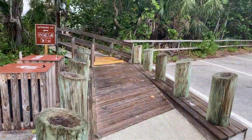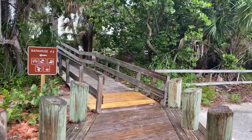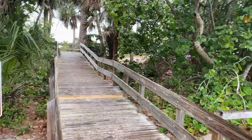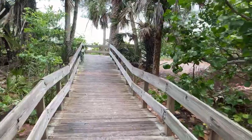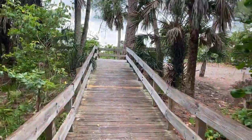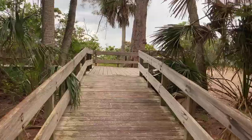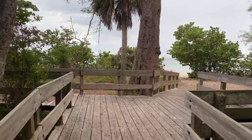But here, look at this nice little ramp. If you have a hard time walking, or if you're in a little scooter or whatever, boom, right up the ramp you go. Up the ramp. And down the boardwalk over here, you're at the beach.